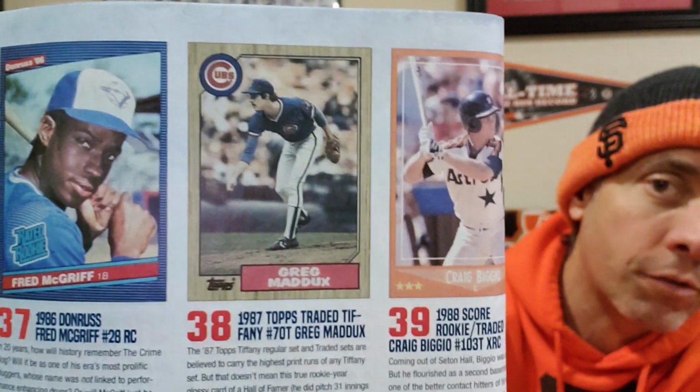We don't know. All right, so then we got the Topps Traded Greg Maddux rookie card from 87. The 87 Topps Tiffany regular set and traded sets are believed to carry the highest print runs of any Tiffany set. But that doesn't mean this true rookie year glossy card of a Hall of Famer doesn't have its place in collections. He did pitch 31 innings in 1986, not enough for rookie status. It certainly does. I forgot to mention that was a Tiffany.